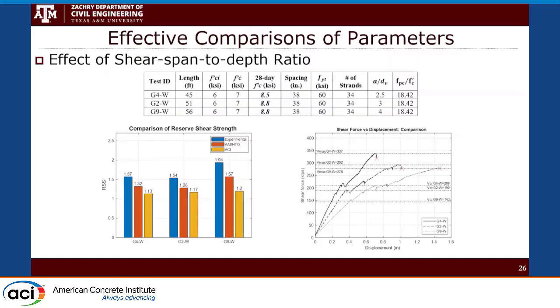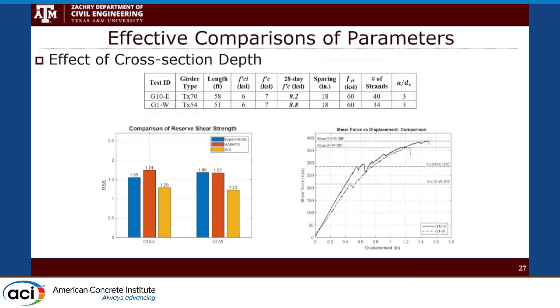Again, that is also because of the redistribution of stresses post-cracking into the stirrups. And next, we looked into the effect of shear span to depth ratio. We observed that, for the larger one, as the shear span to depth ratio increases, even though we see a reduction in ultimate shear capacity, there is an increase in RSS. So again, it shows good performance because more stirrups pass through each of these cracks.